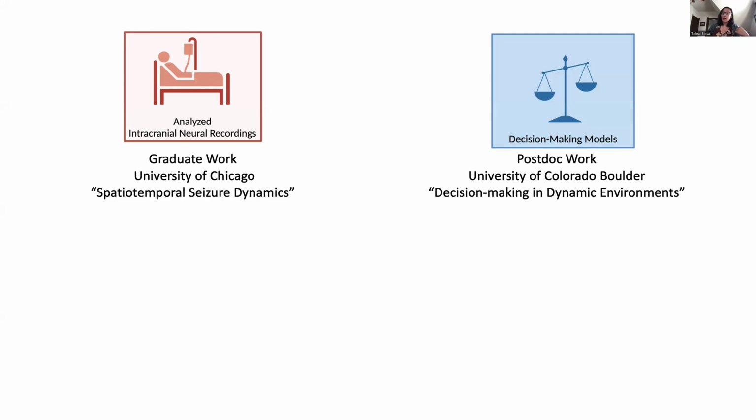Then when I switched to University of Colorado, I actually went very strongly in the other direction towards mathematical models. So I sit in an applied math department now. And my work was focused on decision-making models. So how is it that we interact with the environment to make a choice? And what does that look like in terms of our actual strategies? So way more on the behavioral side, thinking about cognition in the context of decisions.